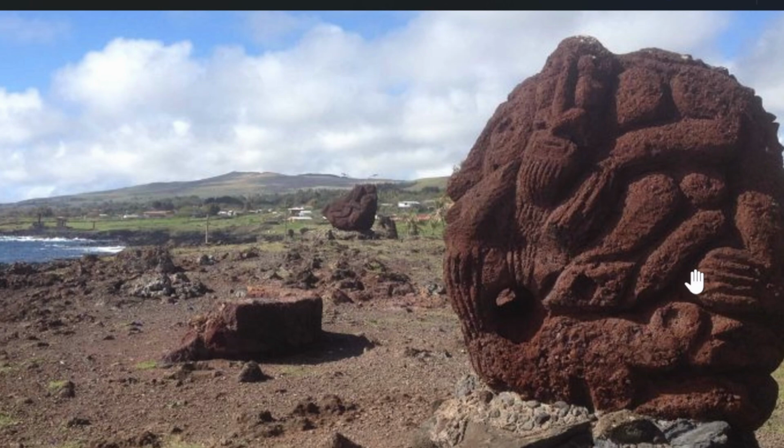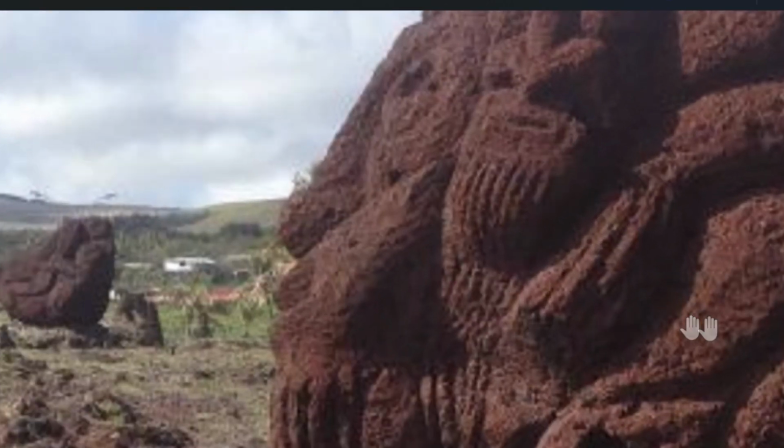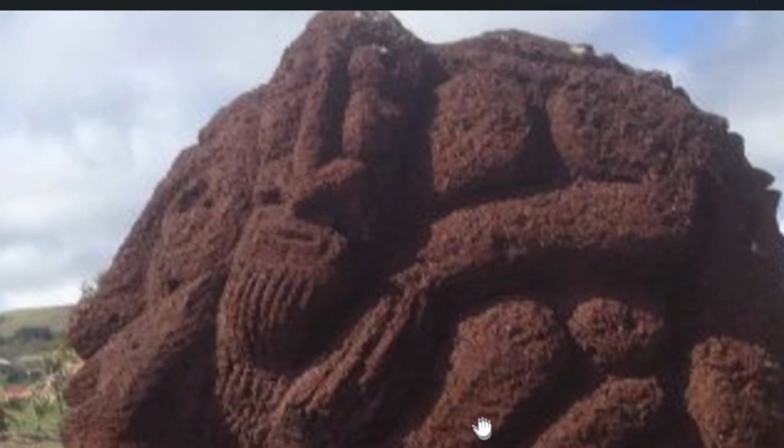Now, take a look at this amazing carving on this red rock. What is that?